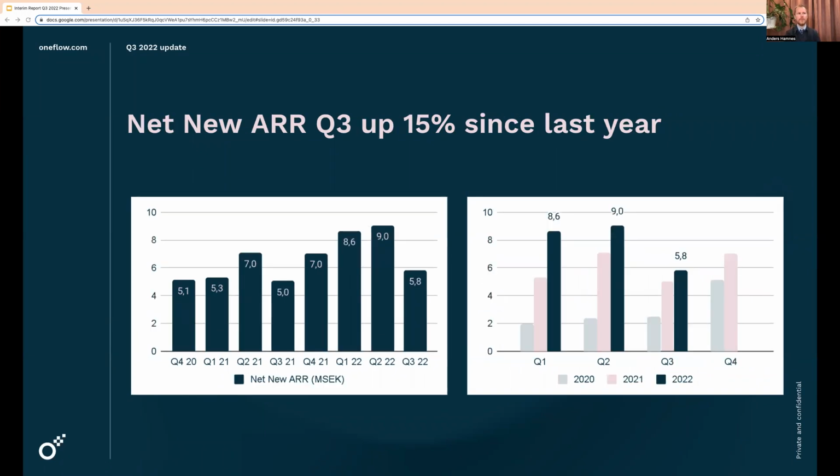If we look at the net new ARR for the third quarter, it was up 15% since last year. This was slightly below our own prediction. It's still strong, but it was slightly below. We're quite good at estimating our sales internally, but the third quarter is special. It is harder to estimate because there is a very short sales window. Most of our business is still in the Nordics, and even in Sweden. And here, July is, as you know, quite slow.